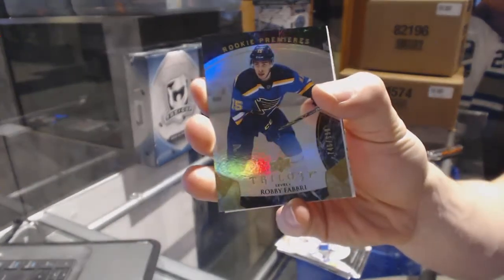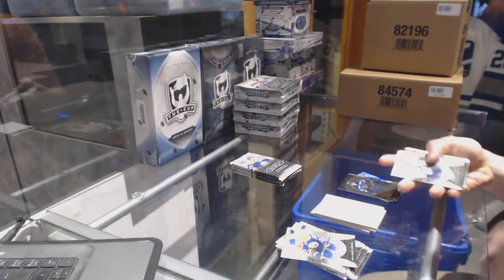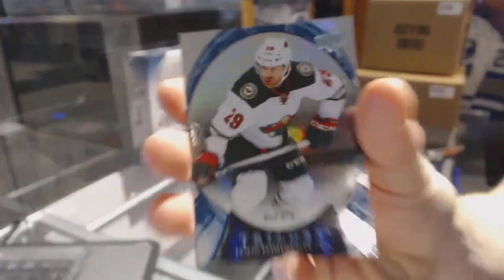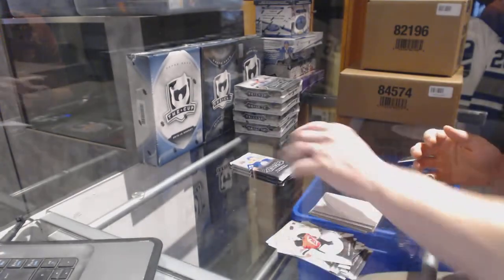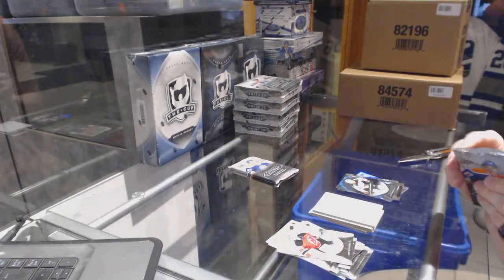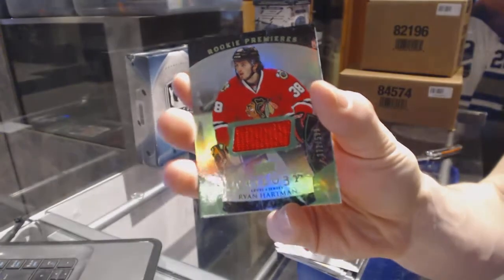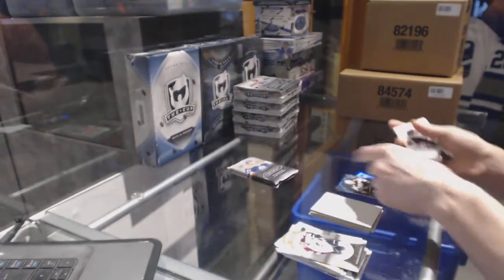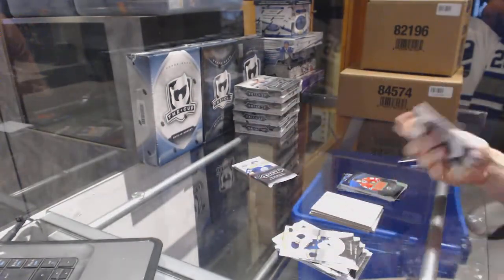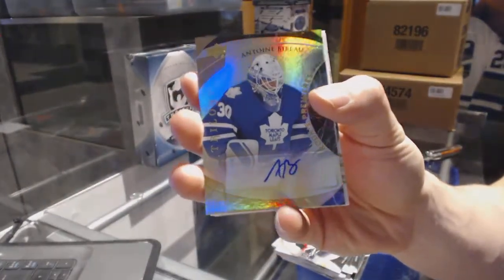Rookie number to 999 for the St. Louis Blues, Robbie Fabry. Rainbow blue number to 579 for the Minnesota Wild, Jason Pominville. Rainbow green rookie jersey number to 599 for the Chicago Blackhawks, Ryan Hartman. Level 2 rookie autograph number to 499 for the Toronto Maple Leafs, Antoine Bebo.